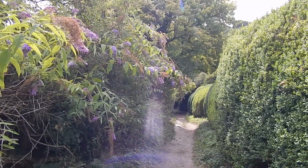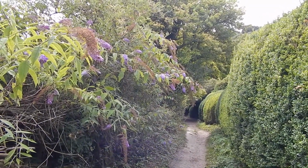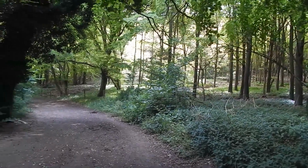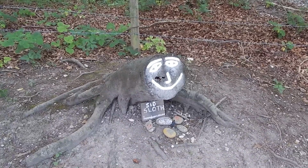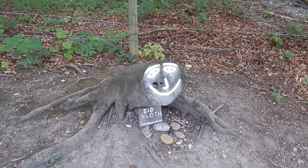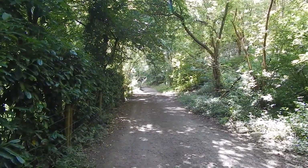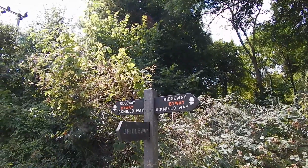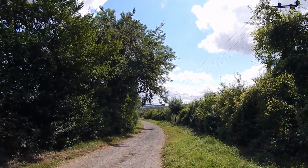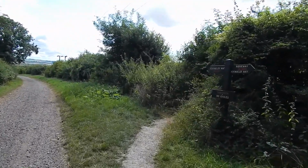We're now at Hampton Wain Hill and have passed into Buckinghamshire. Peaceful woodland scene. Sid Sloth painted on a tree trunk. Continuing along the Ridgeway, which has become very wide again. We come to a junction and the Ridgeway carries straight on. But it's going to turn right at that other signpost you can see. A few yards on from the last clip we turn to the right.